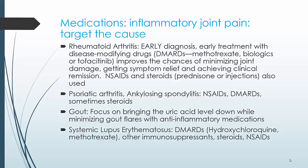Gout is a little bit different. It is a crystalline arthritis. There are actually little crystals in the joint, and sometimes those will flare up and cause an inflammatory response that's extremely painful. In that case, we use the anti-inflammatory medicines, but we also have to target the gout crystals and bring that level down.